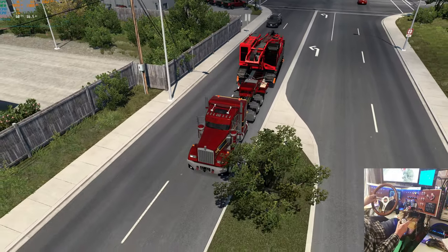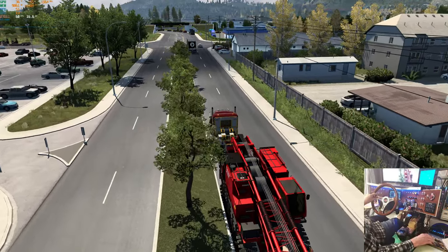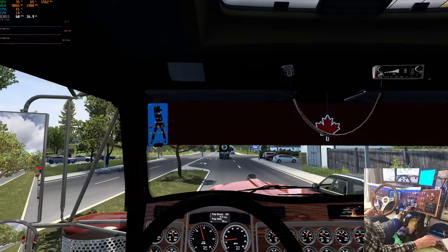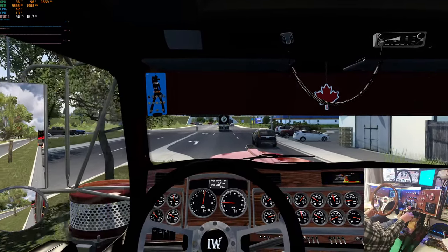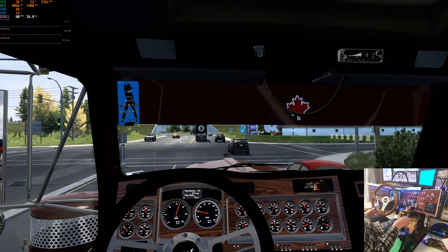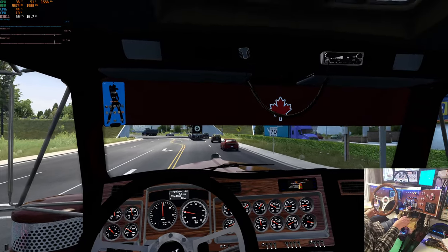Uh-oh. Let's try that again. Do a reset. Guess I'll stay in this lane for now, we gotta get over there though. Go straight. Getting steamrolled by all these cars.